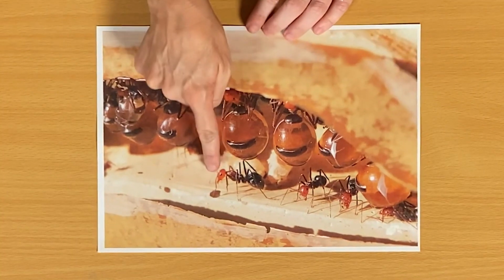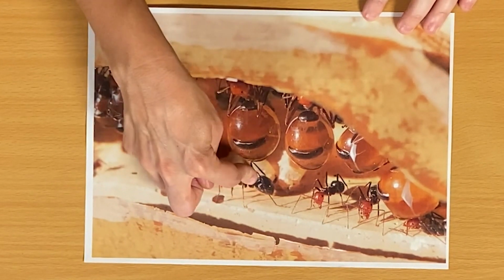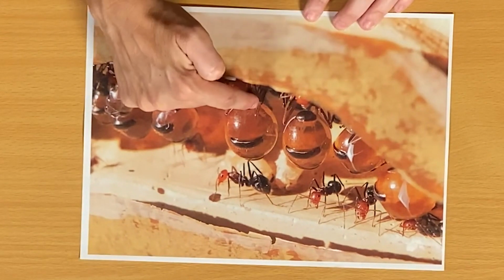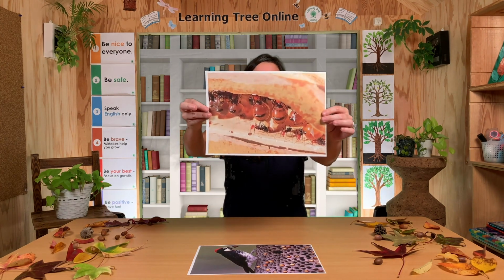Can you see there are 3 different parts to ants. They have 3 different body parts. They have a head, they have a thorax kind of in the middle, and then they have an abdomen at the bottom. Head, thorax, abdomen. Now, these honeypot ants right here, their abdomen, the bottom part or the end part of their body is very, very big. Looks like a big ball, right? Yeah, let's learn about these honeypot ants.